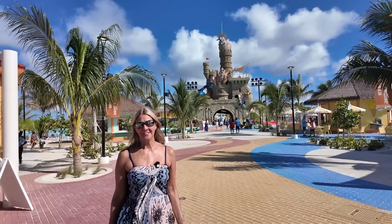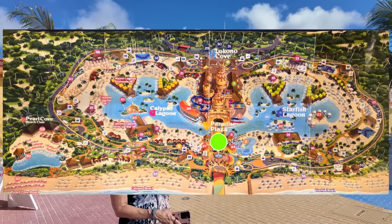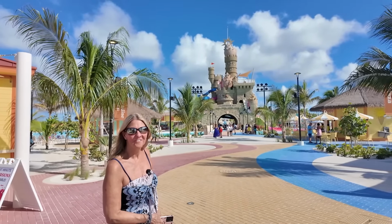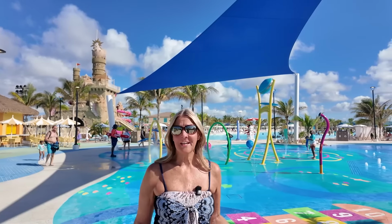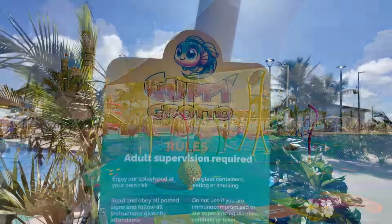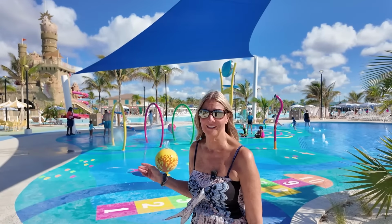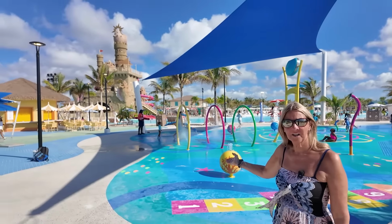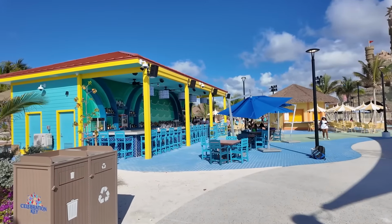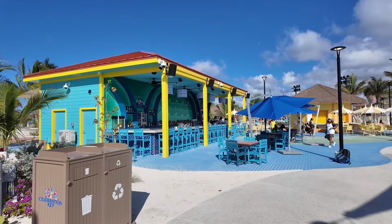So we are back at the entrance here at Celebration Key, and we are in Paradise Plaza, and there's several things around here to take a look at, including the big Sun Castle behind me. When you go to the right from the entrance, you're going to hit Guppy Grotto, and that's for all the little ones. It's like a little mini water park. Adult supervision is required here at Guppy Grotto. There is a lifeguard, but you do need to watch your kiddos. And once you're ready, before you leave, you can stop at the bar and have yourselves a drink. There is a nice little bar right behind Guppy Grotto.